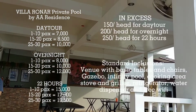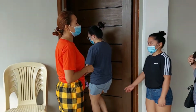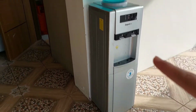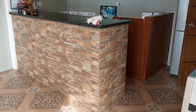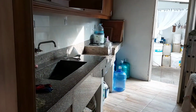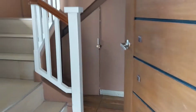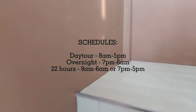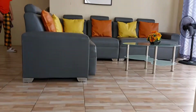This is the function hall. Medyo maluwag yung function hall. And then sa function hall, the water dispenser, and here's the bar area. I don't think it's for the guest. I'm so sorry. Here's the first room going upstairs. And I think this one here is the living area.